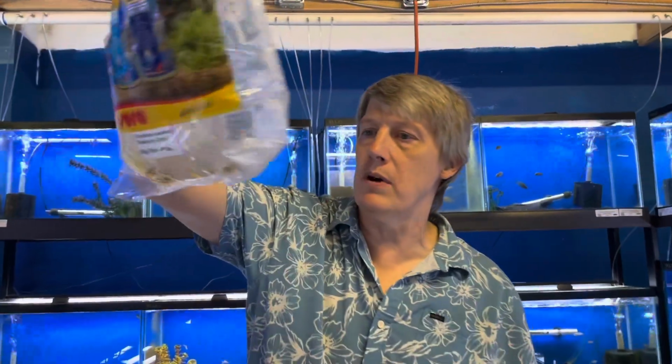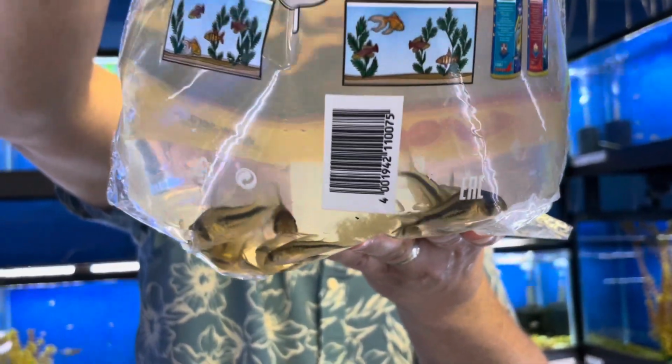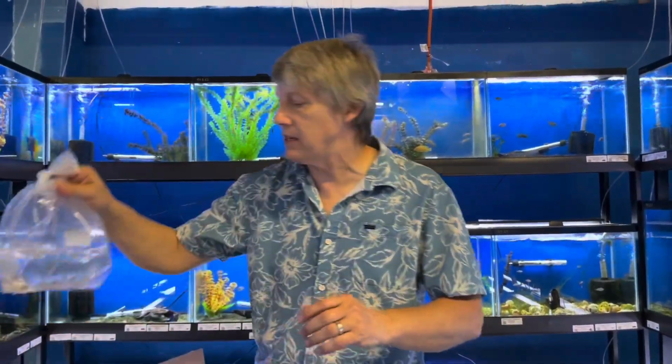Next up is some corys. Gotta love any corys, and we got some good ones this week. These are Axelrod's cory, Corydoras axelrodi. Nice bold stripes on those guys with a white background. Cardinal tetras for the Tetra Special.